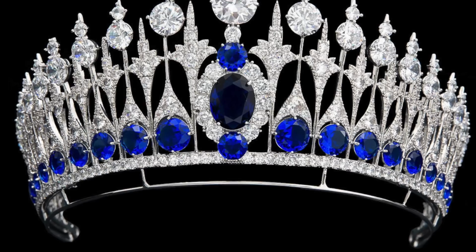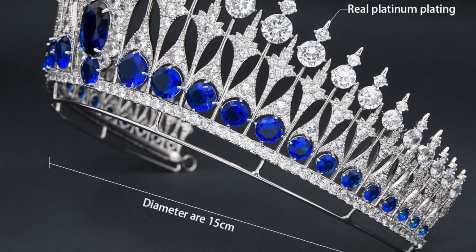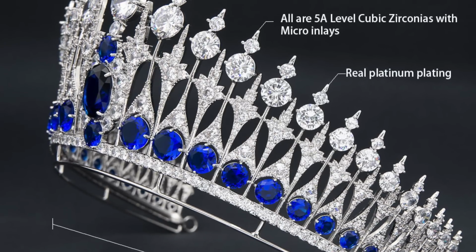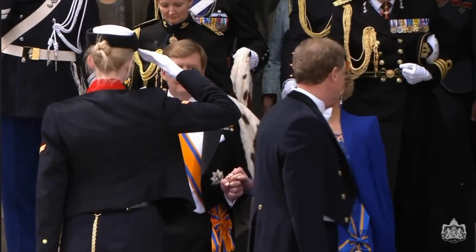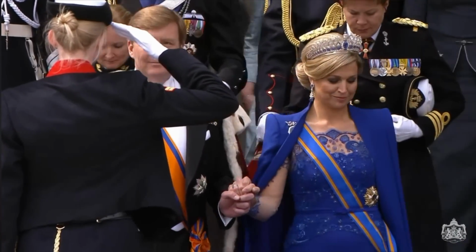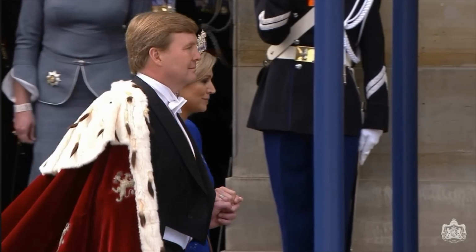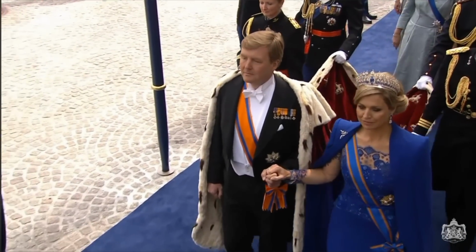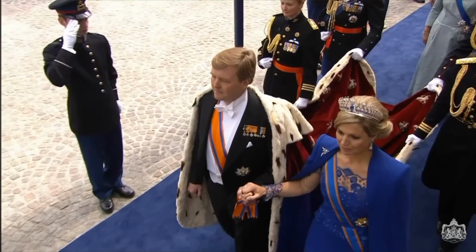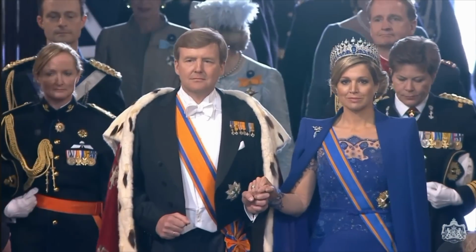In 2013, ahead of the inauguration of King Willem-Alexander, more alterations were made to the tiara. The base was supplemented so that the piece now sits slightly higher on the wearer's head. Queen Maxima wore the tiara for the first time in public at her husband's inauguration, but on that occasion, she didn't actually wear the complete piece. The tall central diamond plume of the tiara was removed for the event and replaced with a single round brilliant, giving the tiara a curved shape resembling a Russian kokoshnik.